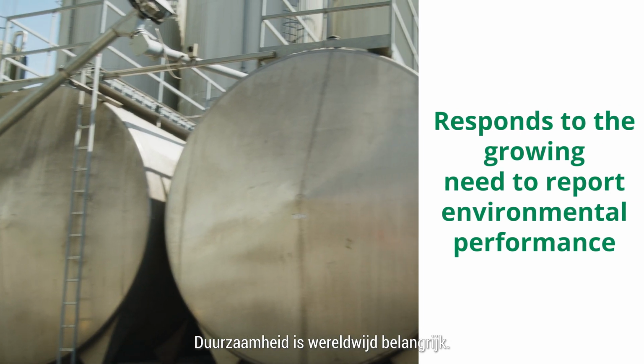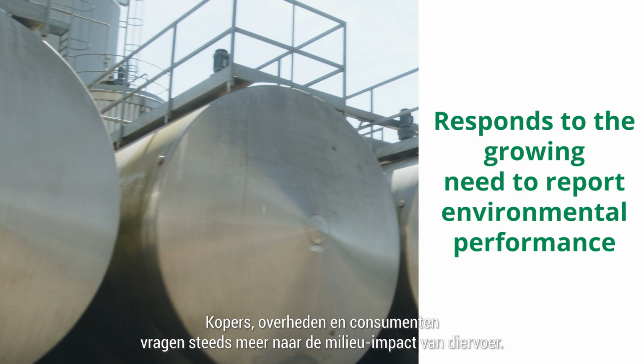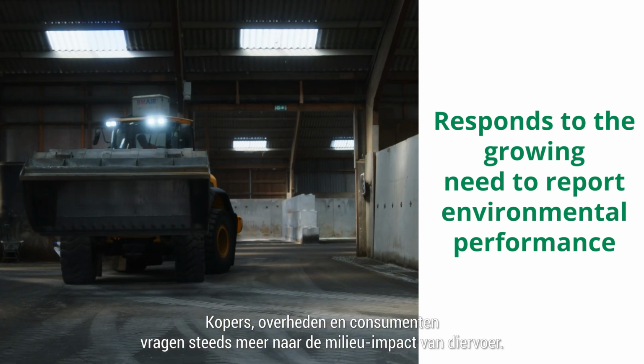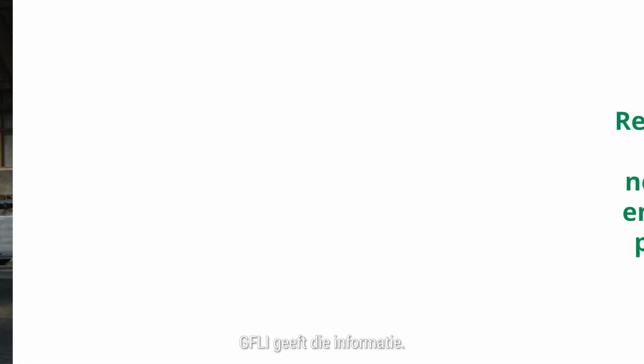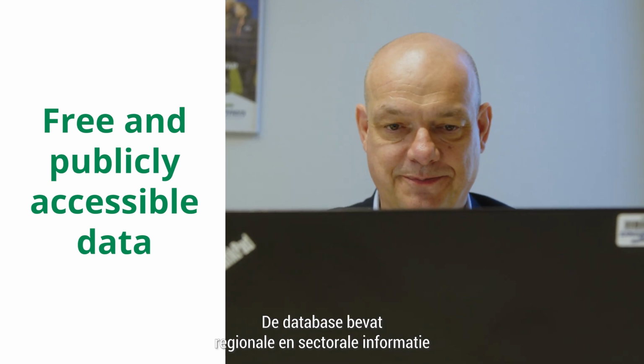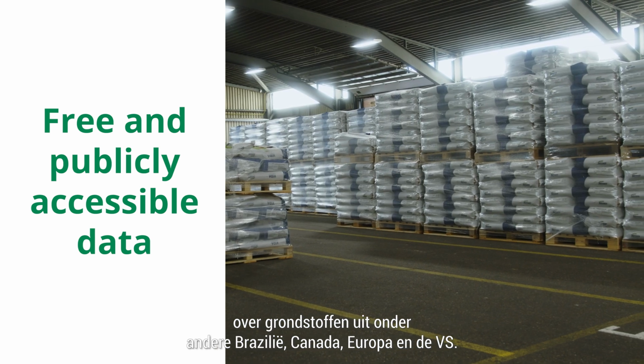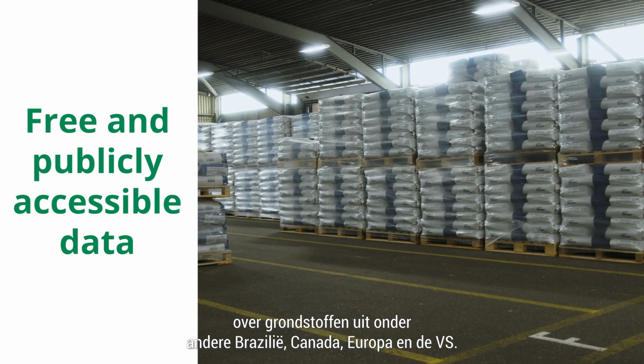Sustainability is on the agenda worldwide. Buyers, authorities and consumers are increasingly asking about the carbon footprint of animal feed. Gfli provides this capability. Gfli is free and open to the public. The database now contains regional and sectoral data on commodities from Brazil, Canada, Europe and the US, among others.